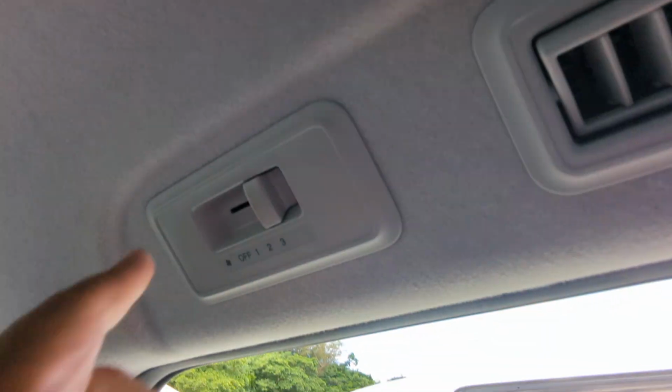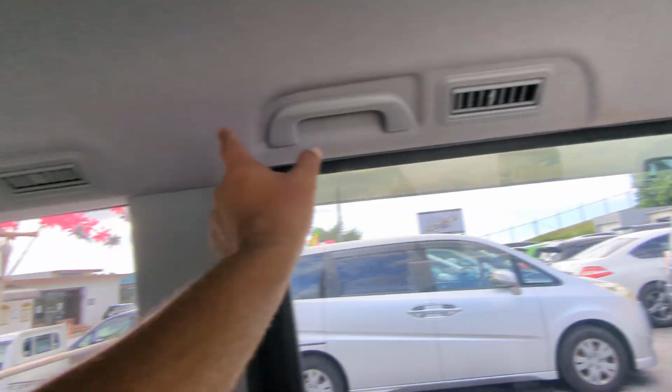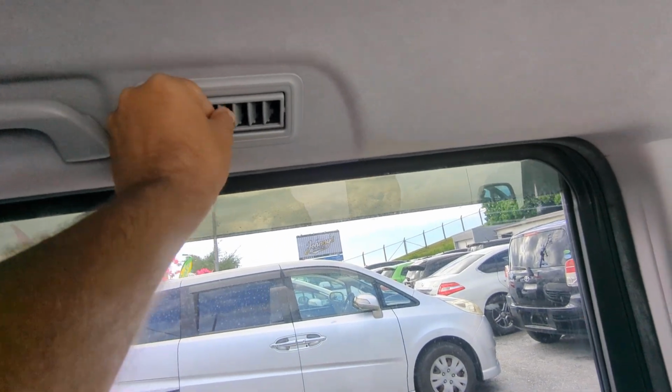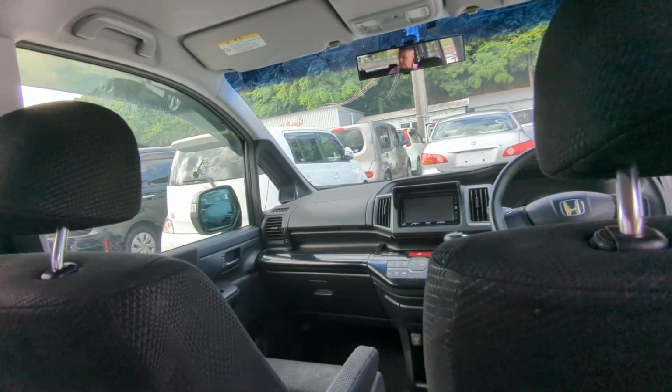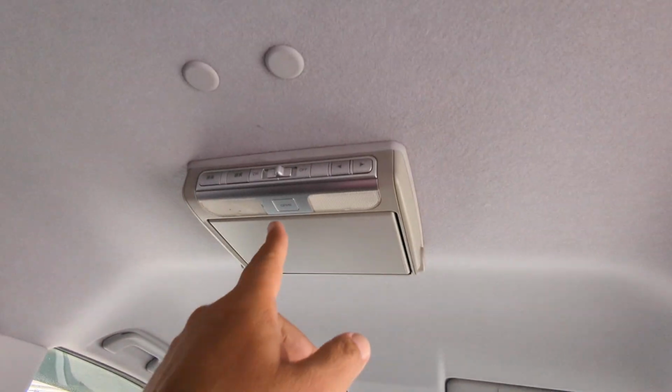This one does have the controls for the fan back here, and you have vents that go all the way back, okay? You want to make sure they're facing the right direction for each row. So this is facing the back row. You want to make sure it's facing the second row. And this one's closed. You want to make sure that it's open. You're going to bring the air a lot quicker and cool down the van a lot quicker in the summertime, and of course heat it up during these brutal winters.